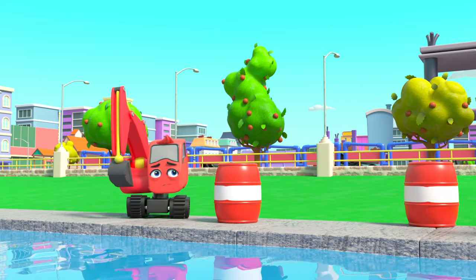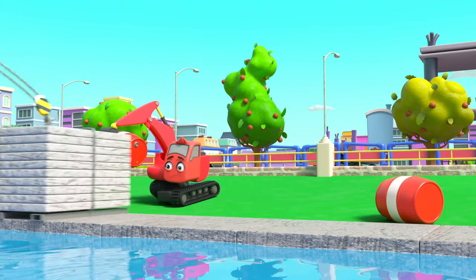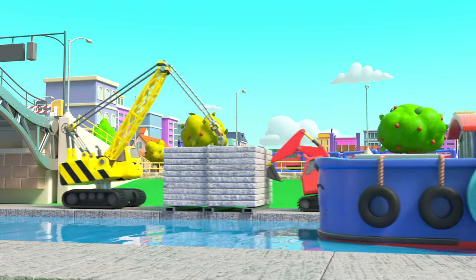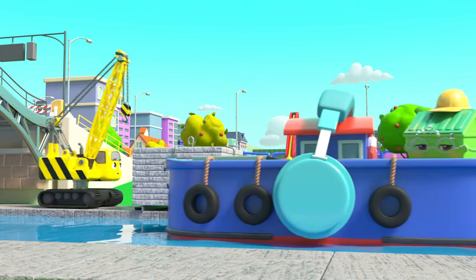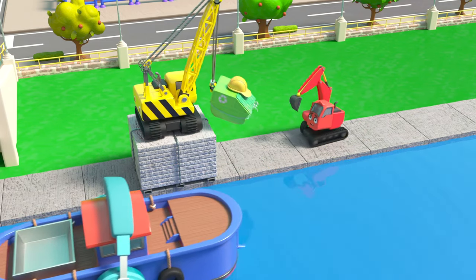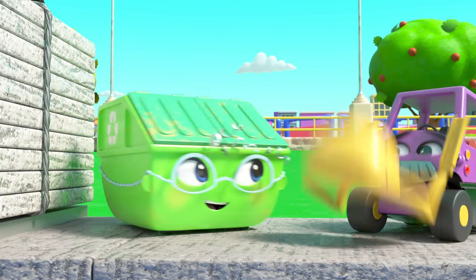Good thing Mrs. Skip has the helmet. What's Dazey up to? She's brought the stack of slabs. I wonder what her plan is. She's hopping up on top. Hooray! She saved Mrs. Skip. She's back on dry land, safe and sound. Phew.